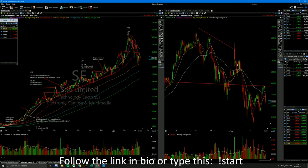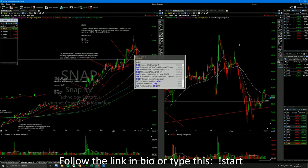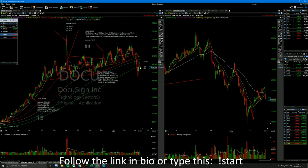Buying stuff like SC and Snap. I bought them kind of late day, and I knew it was stupid with the Nasdaq running up into this resistance. And here we are. Here's the rug pull, and I got stopped out of both of them. I've done it so many times in my trading career. Some habits just won't die, I guess.